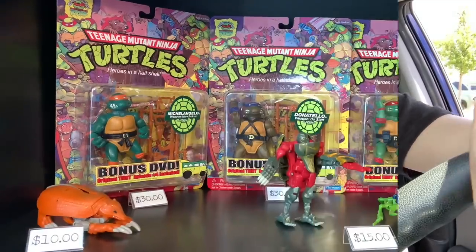So I'm super excited that there's a toy store super close, like 10 minutes away. It's insane. Yeah, guys, let's go check it out, see what they got. It's all vintage and new, so super excited. Let's go do it.